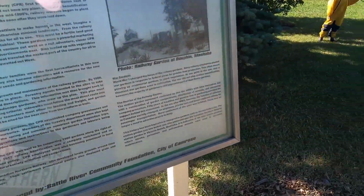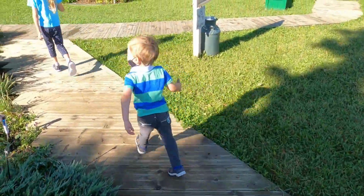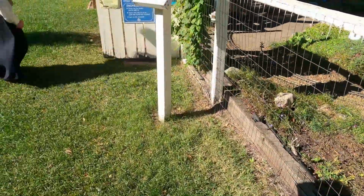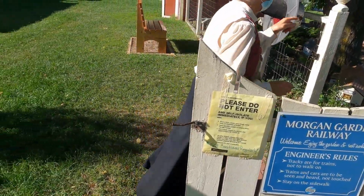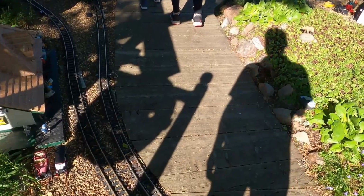The railway station garden. That's Lucy. What we're doing, we're going to go on the wooden board. You can stand on the Oregon Garden Railway. Look at that. Train track.